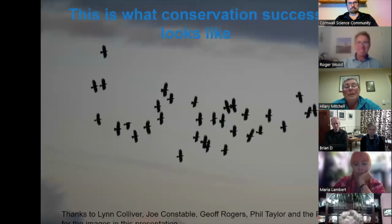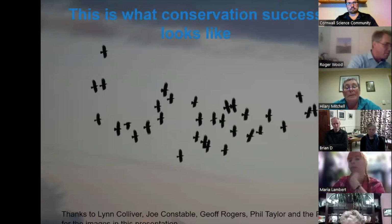And I will leave you with this. There are 33 chough in that picture. That wasn't all of them, there were more. It's a winter roost. And the caption says it all. That's what conservation success looks like.